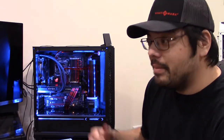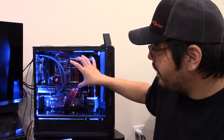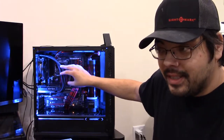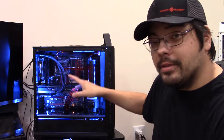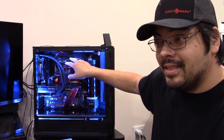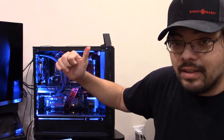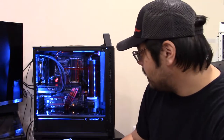I don't have before specs right in front of me, but I will tell you that with IPC, instructions per clock, and frequency dependency of newer games and newer titles, even though this has four more threads and two more cores, the 7700K should walk all over it in terms of gaming performance.